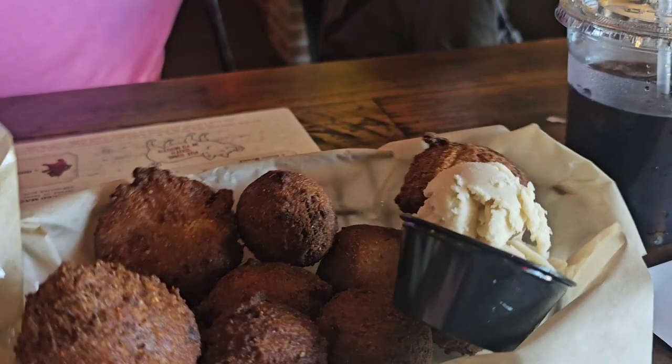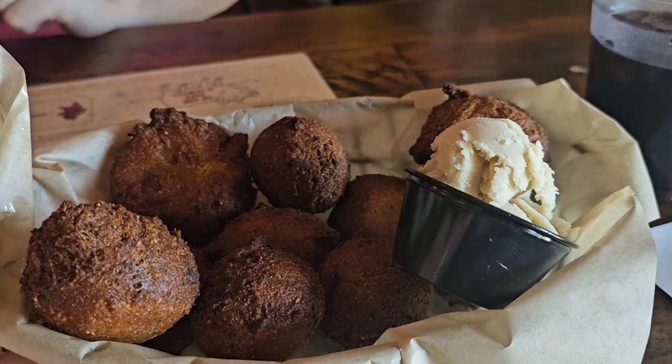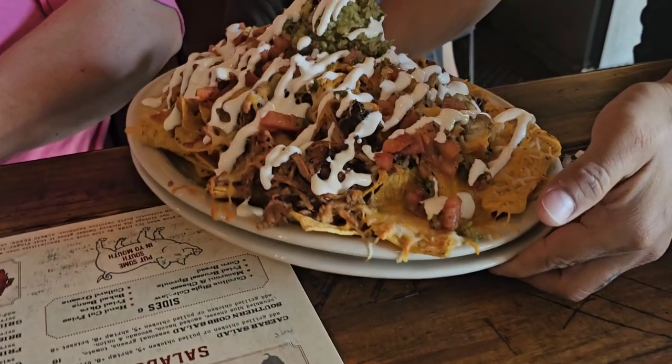Okay, so the first app has arrived. Oh my god, is that for us as well? Whoa, this is the hush puppies with maple butter. Oh my god, look at that.